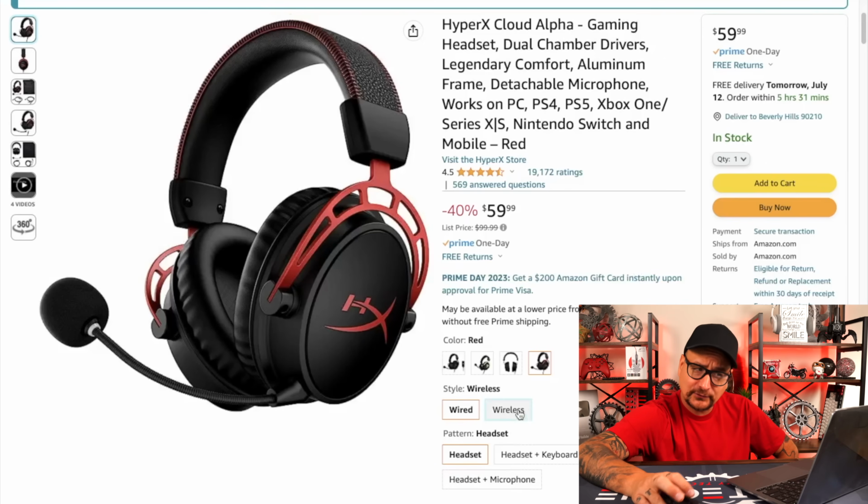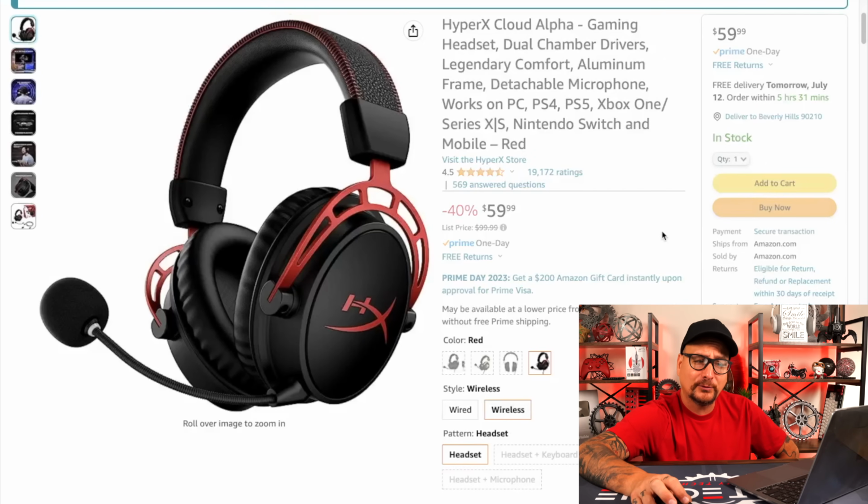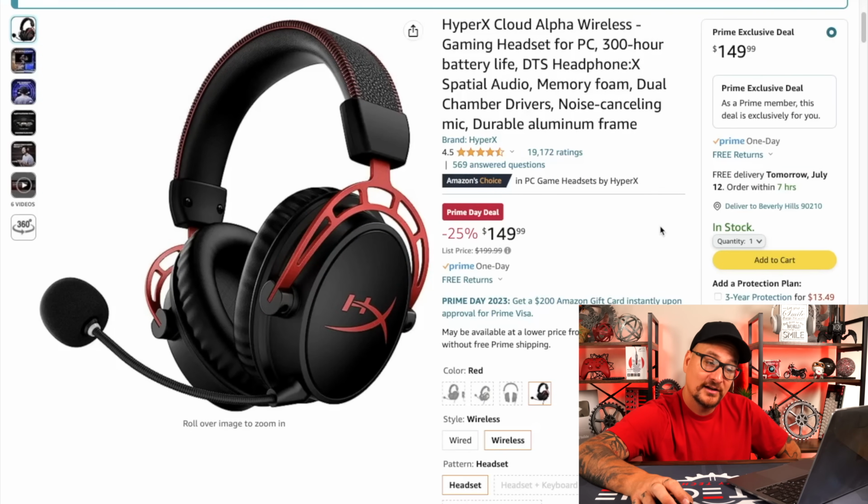Now, I don't know if the wireless one's on sale because these are still fairly new, but we'll go ahead and check. They are on sale. Regularly 200 bucks, down to 150. So again, you've got some really cool options out here, from wired and wireless.